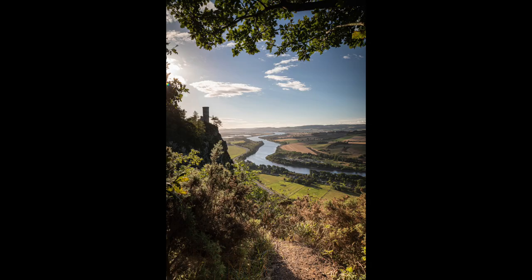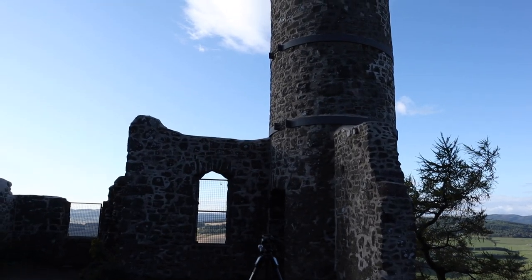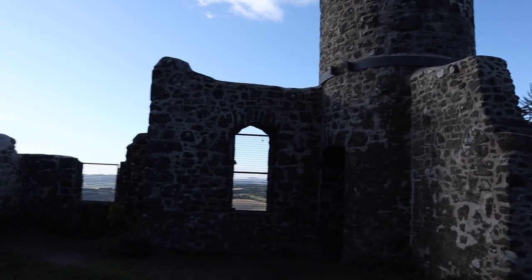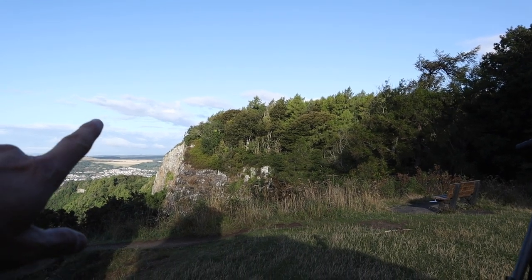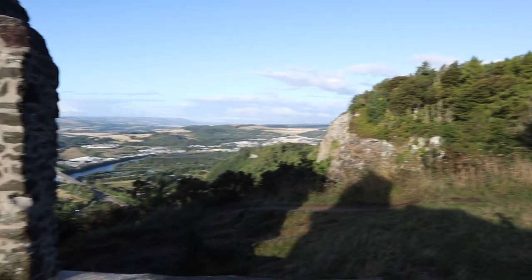All right, so we've arrived. However, for something that looks so grand from a distance. We were taking photos over on the cliff edge there and then further down. But now that I've got here, it's just a wall and a tower. So if I go inside the tower and then I turn the camera up, you can see the chimney or the hole and through the windows.